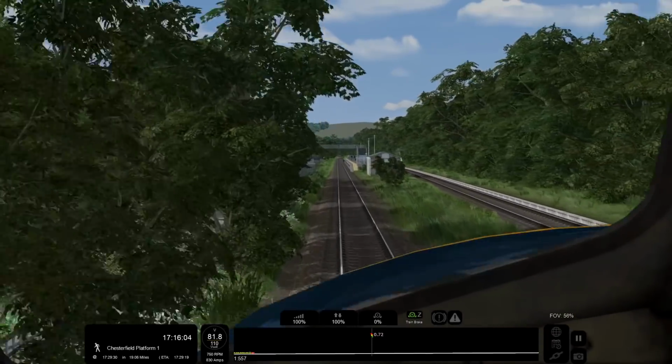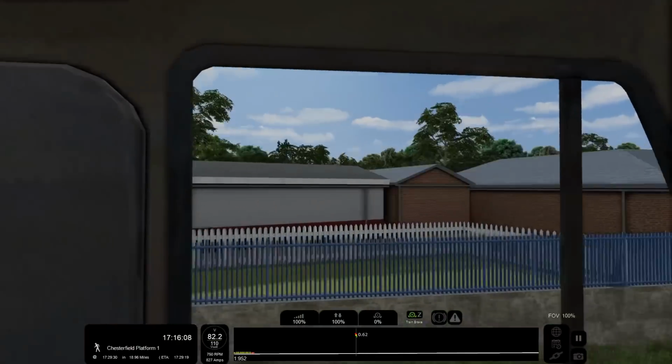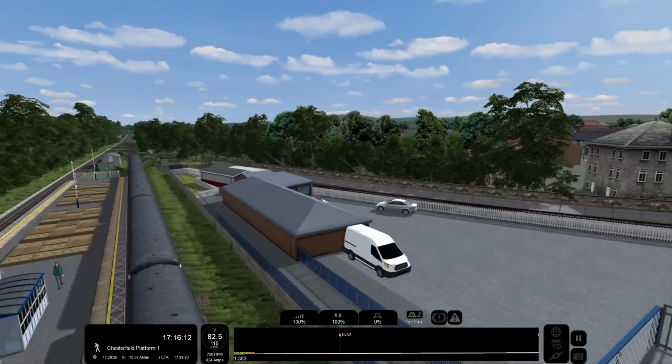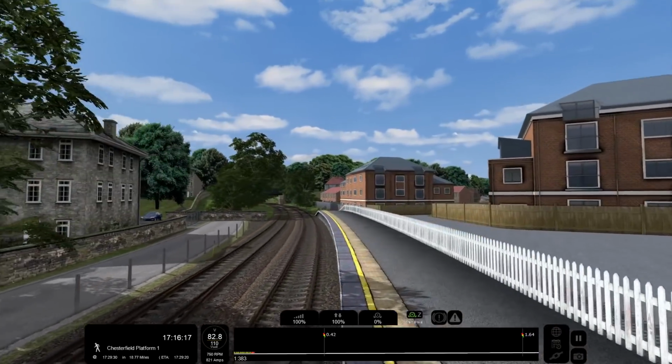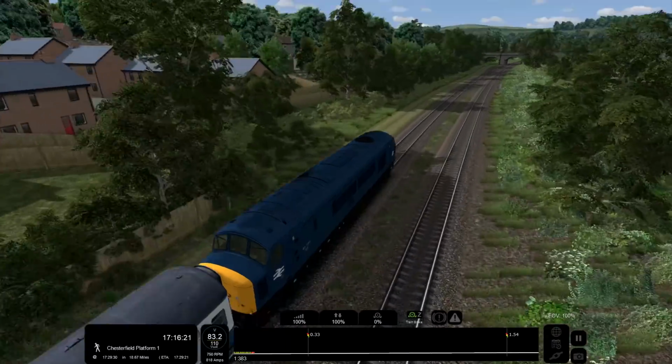Station. I don't know what station it is. Is that another station over there? It is. What is that? It's like a heritage railway or something. Maybe. Or branch line, who knows? We're at Duffield. Fun.